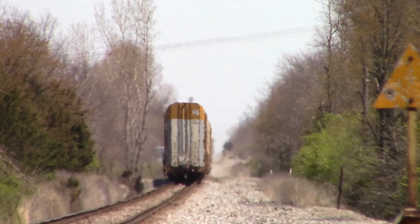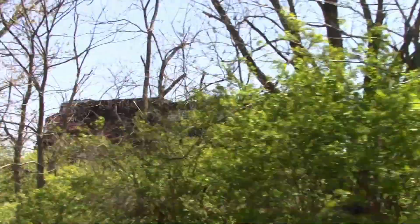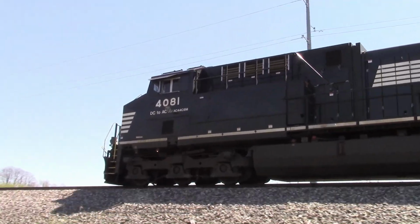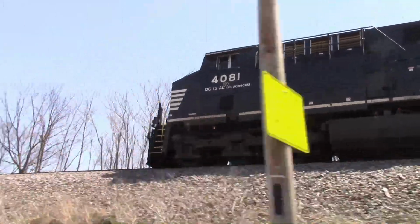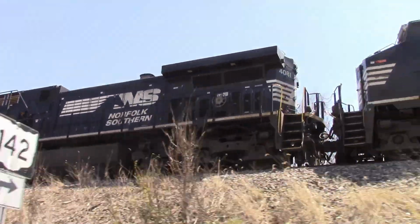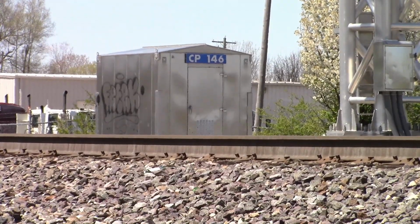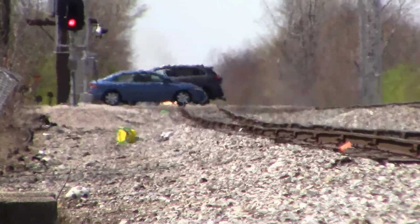After the train got past us, we then drove down Columbus-Cincinnati Road, 142. When we were nearing West Jefferson, we caught up with the train and got some great pacing action on this road. After pacing the train, we then drove ahead of it to see it again at CP-146 along Park in Lincoln Village. Here the train will pull past us and stop to change crews.